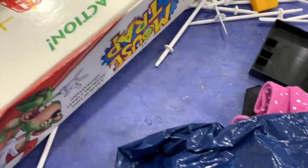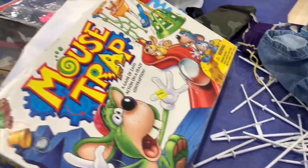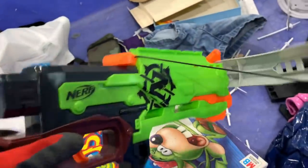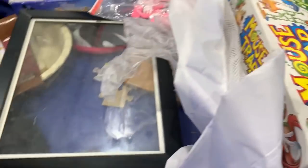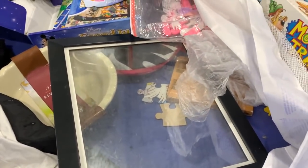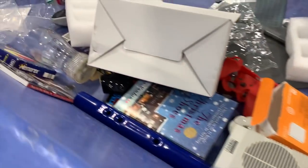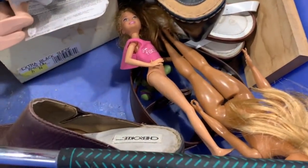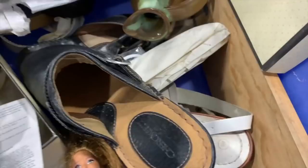Nerf vests, but my kids were like, no, pass on that. Mousetrap game. Here's another Zombie Strike crossbow. Snatch! It was grabbed away. I just saw that mold right there. I think that's like an Easter egg mold, or a cake mold. That would have been kind of cool to pick up because it looked like it still had the tag on it. But alas, I just saw it.